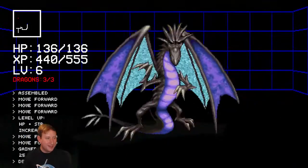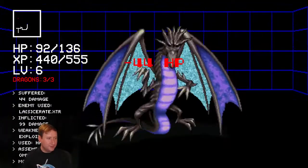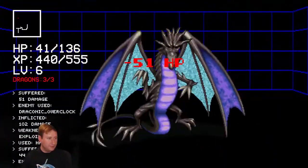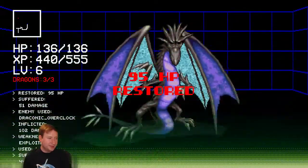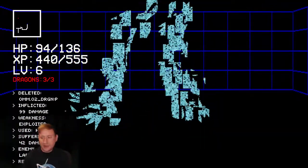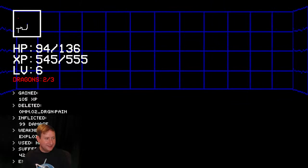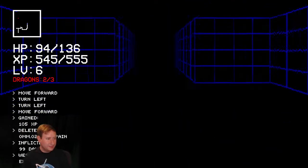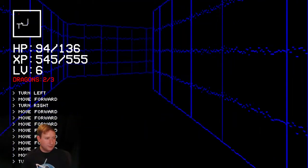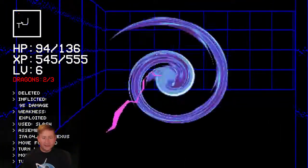I'm working on it. Okay, here's the dragon. They like to be hacked. Ooh. I need to heal, because if he does that again, I'm screwed. Oh, got him! I got a dragon! There's two more dragons. I can get those guys on one hit now.